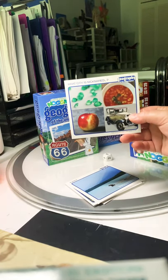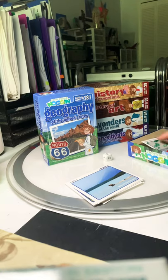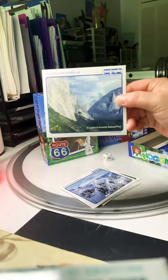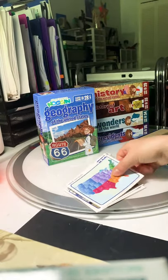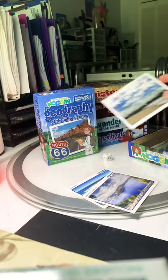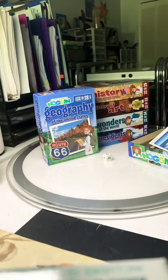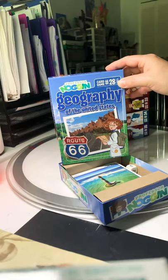What city is nicknamed? We've got Alaska, USA, and the world. Mountains card A, mountains card B. Name the state. Lakes card B, lakes card A, and islands. All right, so that concludes Geography of the United States, card game number 28.